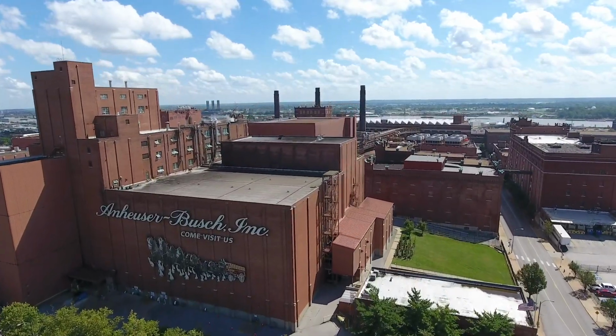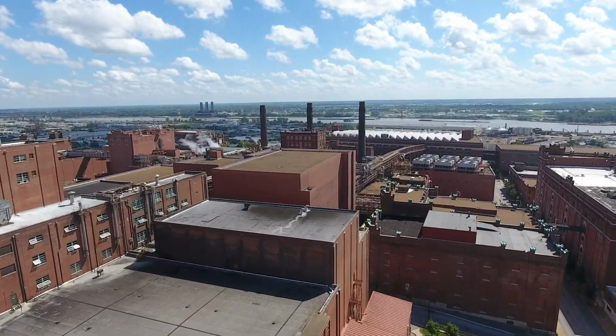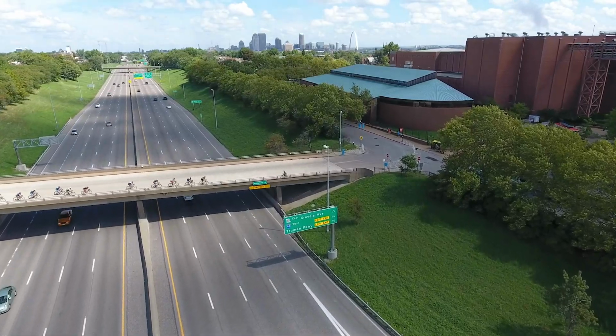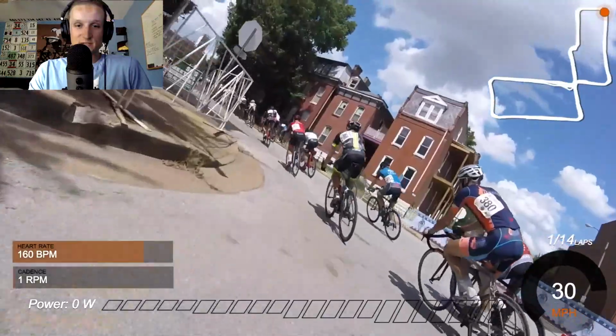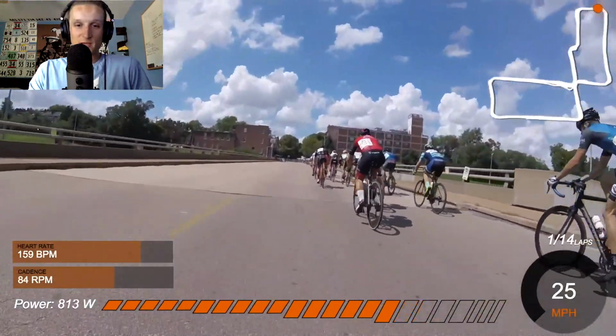So again, coming through this section, this was right in front of the Anheuser-Busch factory, or brewery, I guess I should say. And you can see now guys are already, I don't know if he was getting dropped or just sitting up or whatever, but I used my momentum from that little gap to just go through that turn.